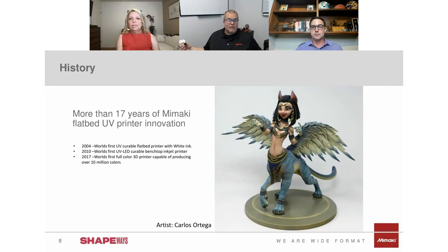But that's the great thing about the Shapeways offering, right? If you want to figure out what is the tensile strength, how is this going to work for my application? Send your model to Shapeways, print a sample, and get it in your hands and see how it's going to feel and how it works for you. That's really the best way to do it.